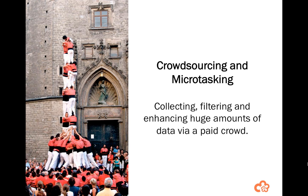And in microtasking, you've got huge crowds of people that are given very specific tasks with data to solve. So check this piece of data, go find this piece of data on the internet, categorize this piece of data. Those are all things that need a human being to achieve very high accuracy, but can be split up and sent out to hundreds, thousands, or millions of people.